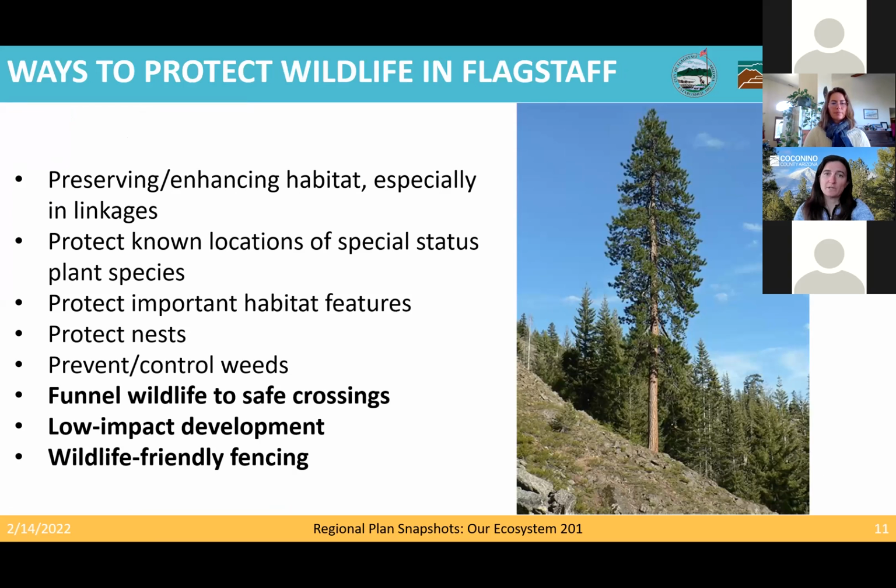So what are some ways we can protect wildlife from these impacts? We can preserve and enhance habitat, especially those linkage zones I talked about earlier. We can protect known locations of special status plants. We can protect important habitat features. For example, here's a photo of a large diameter Ponderosa pine, so old growth trees, steep slopes, ridge lines, that kind of thing. We can protect known bird nests. We can prevent and control weeds. And then these last three we have in bold because we're going to discuss them a little bit more.